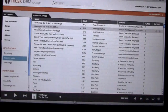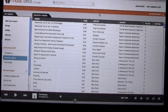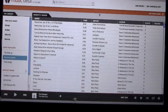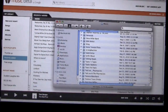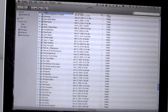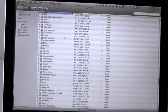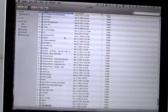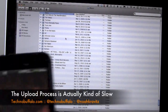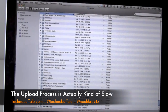So in the meantime, I will just leave this running in the background, and we can go ahead and hide everything else that's running in the background. There's part of my music folder, more than 8,000 tracks, got a ton of stuff in there. And that'll just upload in the background, and as those songs are uploaded, they'll be available to me via Google Music or Music Beta by Google.